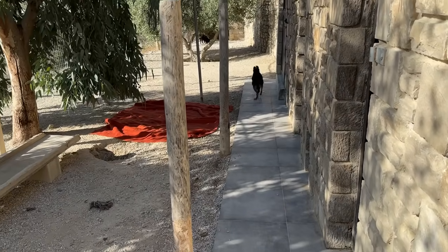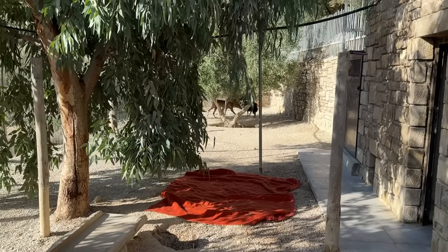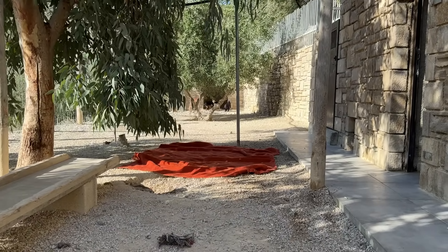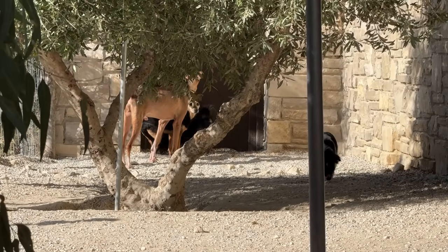And Olive will... There is Olive. She has a chance to make friends here. She's a very shy girl. And it looks like she's doing well because she's going to smell the other dogs there. And Tolis, there they are. They get to know each other.